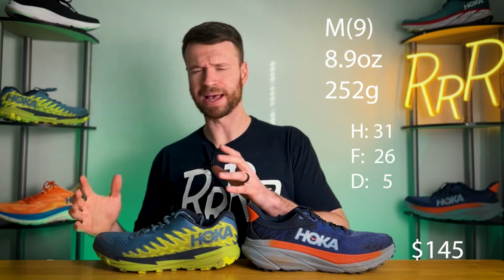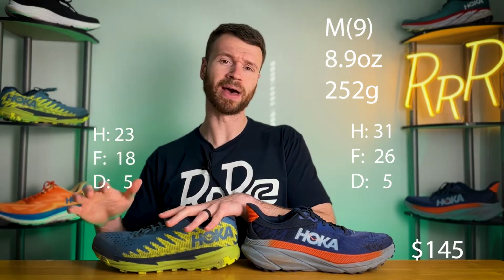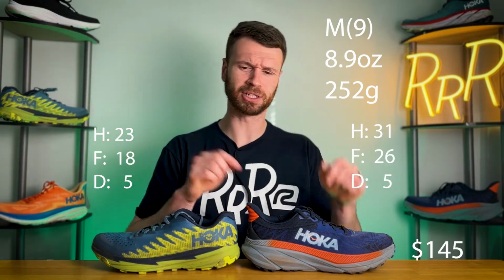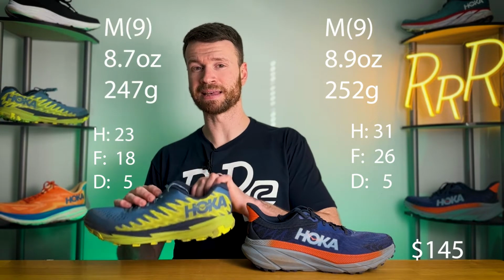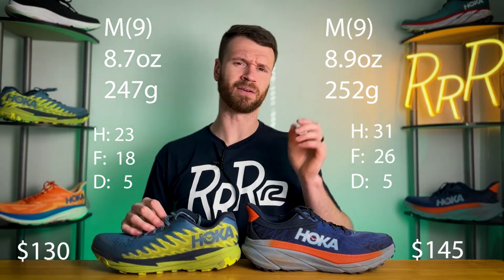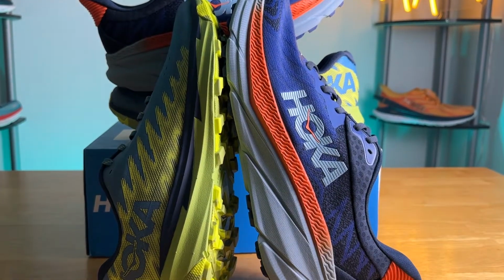The Torrent 3 also has that 5 millimeter drop with a little bit less in stack height, 23 millimeters in the heel, 18 in the forefoot, and does weigh about 0.2 of an ounce less compared to the Challenger, now weighing 8.7 ounces this year. It's also a little bit cheaper compared to the Challenger as well, about $15, and now costs $130 compared to the $145 with the Challenger 7.